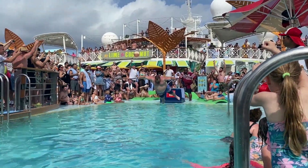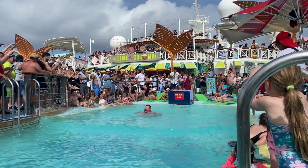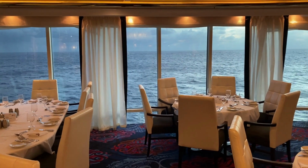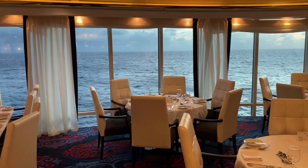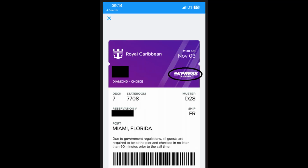Upon doing a little bit of research, we discovered that they had used passports for check-in and were given express boarding. We then promptly changed our documentation within the app to our passports, and upon completion, we received confetti and notification that we were receiving express boarding.